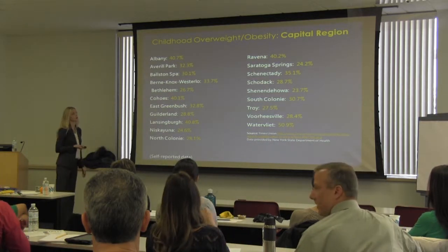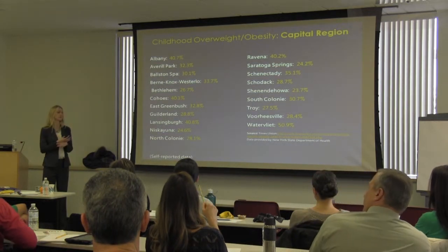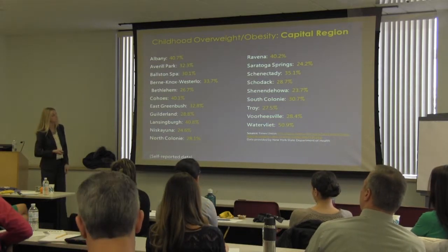So it's across the board, and obesity doesn't discriminate. It's across every socioeconomic group, every race, ethnicity. It just disproportionately affects some groups, but no one is immune.